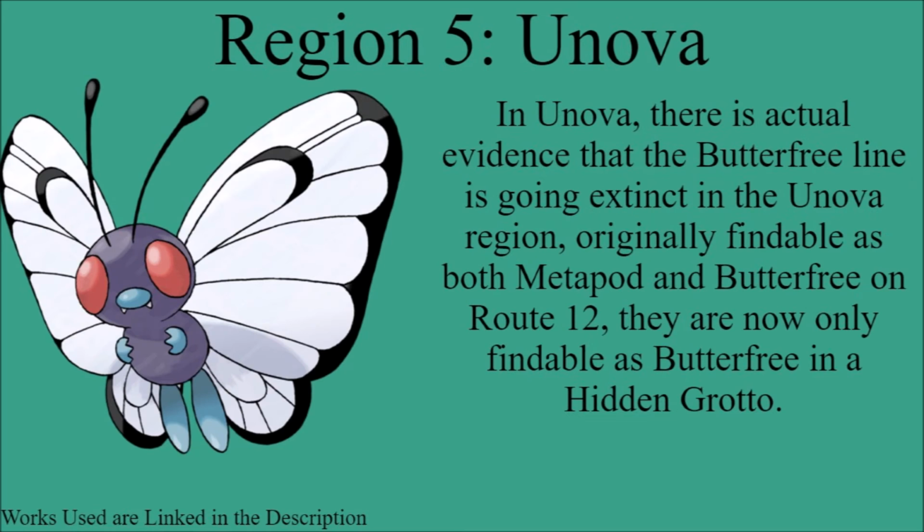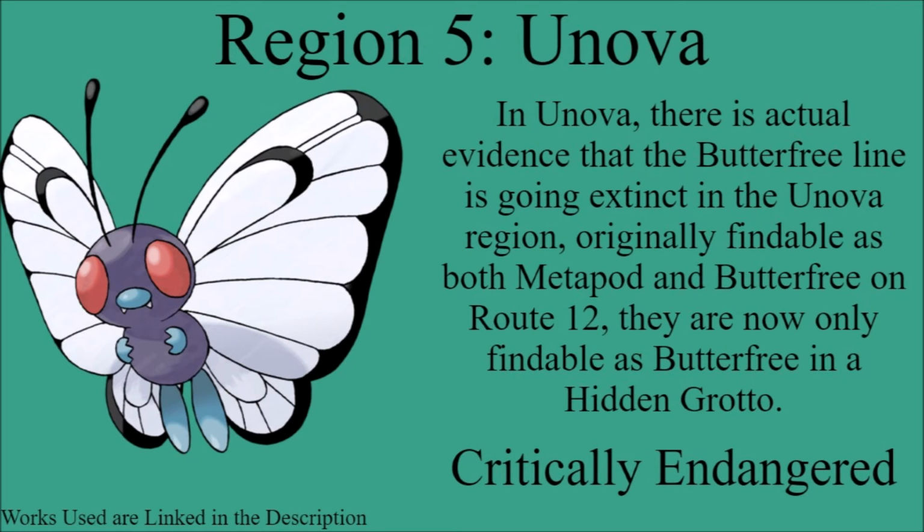So moving on to Unova, it also doesn't look very good. In Unova, there's actual evidence that the Butterfree line is going extinct in the Unova region. They were originally findable as both Metapod and Butterfree on Route 12, and they are now only findable as Butterfree in a hidden grotto, which strongly suggests that only the strongest members of the Butterfree family are surviving, and only in a few places. So as we can observe a notable decline in the Butterfree population, they're critically endangered.